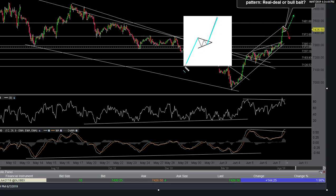You take the impulsive move up, the flagpole, add it to the lowest point within the pennant, and then your buy signal comes on a breakout above there. And it should be an impulsive move. It usually is equally as impulsive when you break to the upside. So this is what bulls are looking for and probably expecting. And as I said, at most, if it pops up, I would expect it to fail, or a downside break out of that pattern and move down.